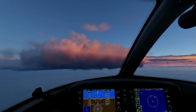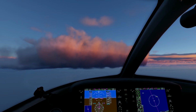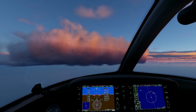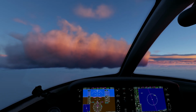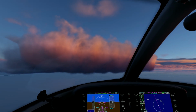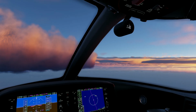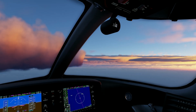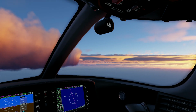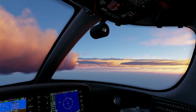Man, that sure does look amazing though. So right now we are getting pretty close to about to cross over Marco Island and Everglades City, just in between them. So that's pretty neat. We're moving pretty quick, I would say. But the sun is rising up.